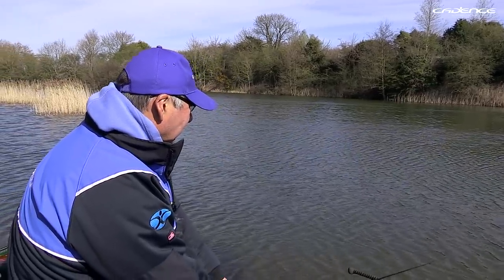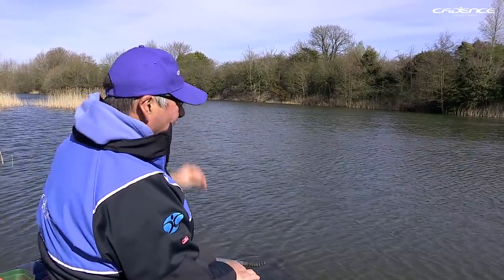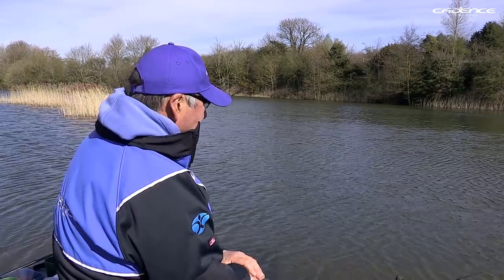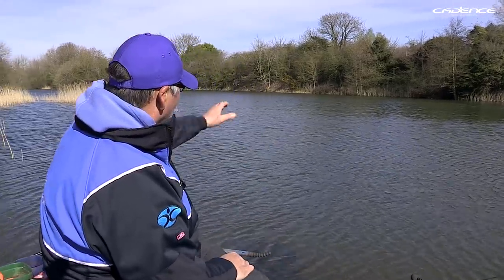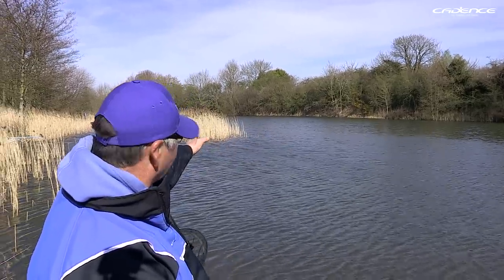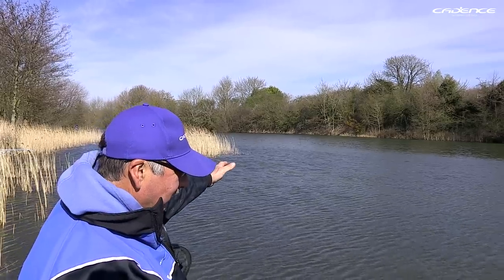This morning when I got here, I've had a good plumb round, thrown a bomb out, found different spots. Like all gravel pits, we've got a bit of a gravel bar, but I've found this hole which is to my left in front of them reeds, and it seems to be where I'm getting my bites.